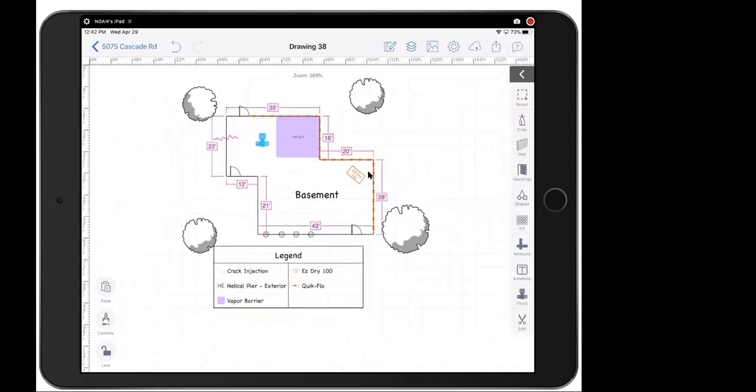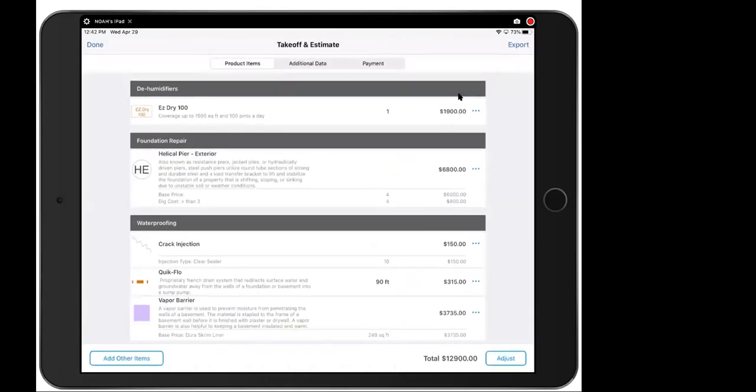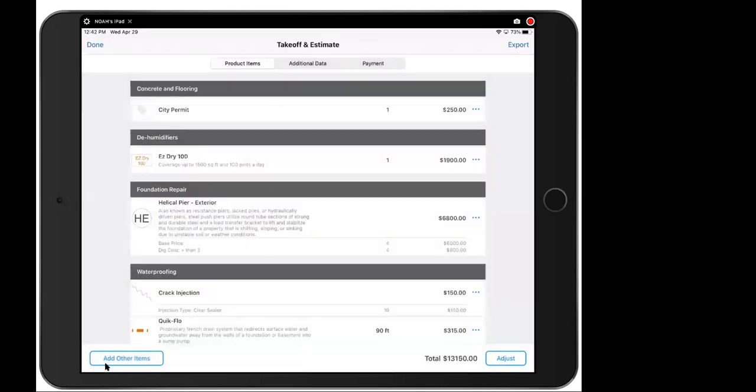Now, after I'm done, I go to Takeoff and Estimate. Here, I can modify any of this pricing as needed, but as you can see, it adds everything up based on the drawing and tallies it up right here. So we can adjust this pricing as required, maybe add non-visual products like a city permit, for instance, things we have to charge for but don't necessarily have to draw.